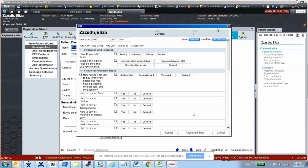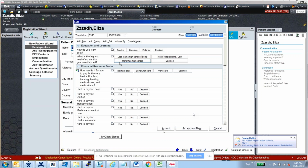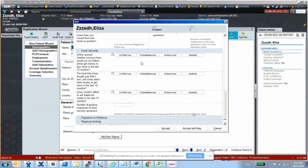So here from that SDH button at the top of the toolbar, I can see all these same questions and right here it calculates for me how many were positive. If any one of them is positive, that is flagged as abnormal, something that's appropriate to follow up on. There's also a decline button available when it's end user facing. We don't show the patient the declined button, either on the paper form or the MyChart form.